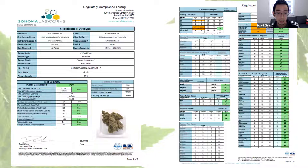And then you'll also notice some tests are actually grayed out because solvents aren't used in the growing of cannabis, so that test wasn't required. And this particular product, they opted not to test for terpenes, it was an extra surcharge at Sonoma Lab Works.